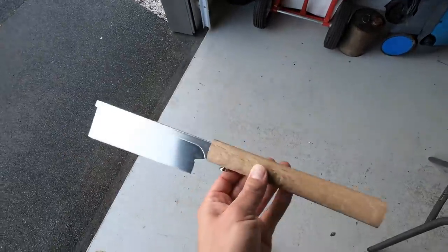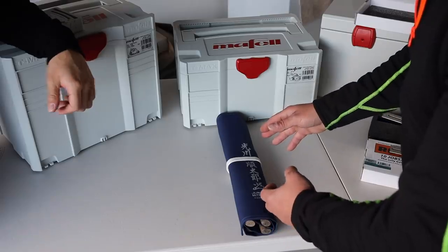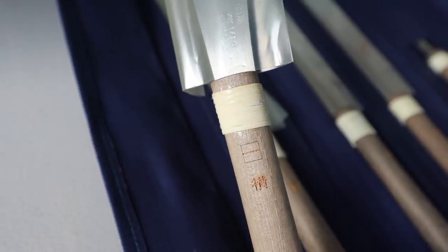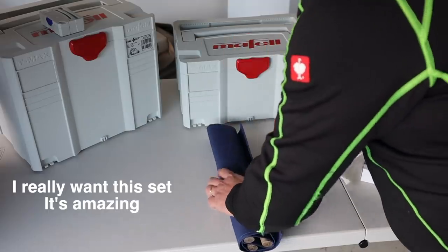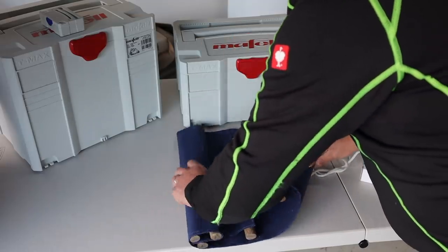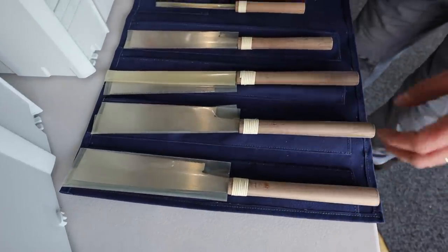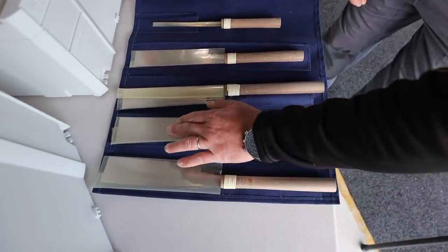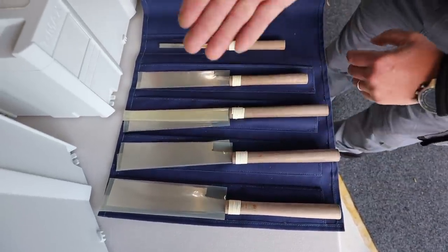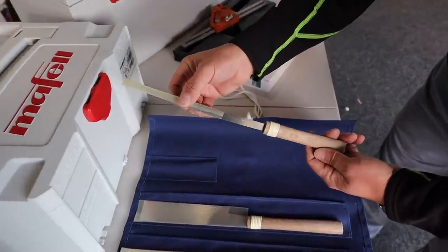This is a set of saws that I was looking at for a long time for getting into New Zealand. They are made by hand by Juntaro Mitsukawa, it's a family. It comes in a box, and inside the box you get this roll. It's a cotton canvas, and you have five hand saws. Every saw is different for a different purpose. We have a cross cut, ripping, slant cut for when you cut on angles, then a flush cut saw, and a small keyhole saw.